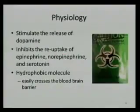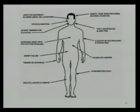What does it do? It stimulates the release of dopamine, and it inhibits the reuptake of epinephrine, norepinephrine, and serotonin. And it's a hydrophobic molecule, so it very easily crosses the blood-brain barrier. And then this is a pictorial that shows what it does. It can cause jerky eye movements, blurred vision, hallucinations. It can cause sweating, severe temperature elevations up to 105, 106. You can have increased heart rate, kidney failure, tremors, shakiness, skeletal and muscle damage, severe psychological anxiety, rage, psychosis. They can have seizures, headaches, increased reflexes. So again, it's a systemic effect.